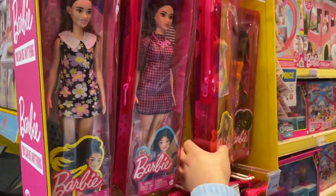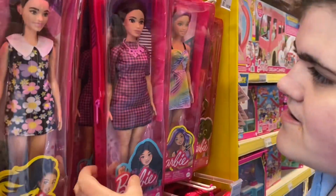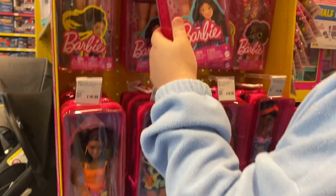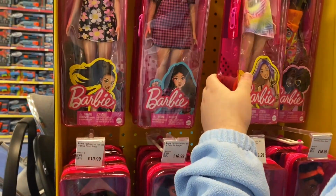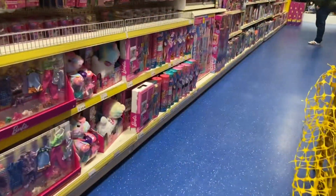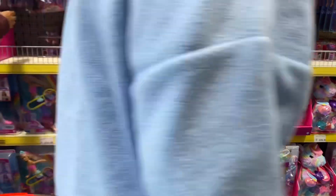Tilly soon spotted my self-love one. She wanted me to buy a second one, buy it again, she said. So good. I mean, these are like £10.99 and £8.99. Just really affordable dolls for kids, just really good. You can see that there are fashion packs here as well.